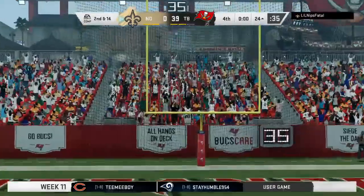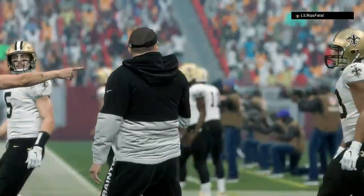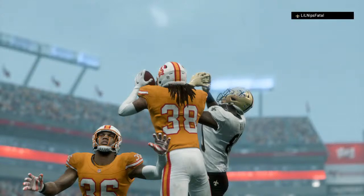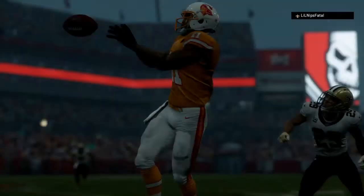And the kick is good, so they avoid the shutout, but still a tough one to swallow here. They only post 3 points, and this game is over. Well, this one provided some good drama down to the very end. That last kickoff return, for a moment thought he might break it, but in the end, they get the tackle and stop the drama.